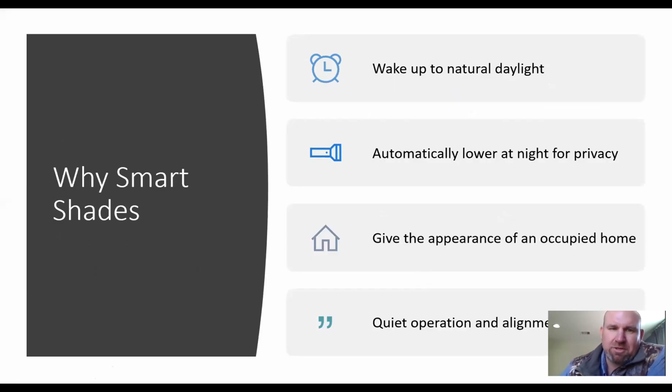A little bit about smart shades. We're not going to go too much into this, but Lutron also sells smart shades for you. Privacy is a big thing with security as well. When you leave your house, you can have that nice daylight coming through, but you can also hit a button on your Alarm.com as you're walking out the door, and it shuts all your shades down and keeps your privacy. People can't peer in your windows and all that kind of good stuff.